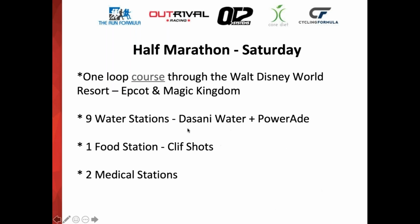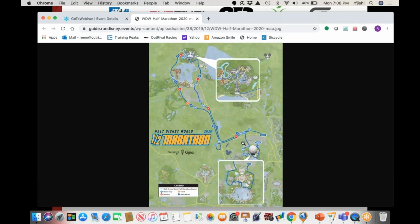Again, it's a 1-loop course, and this one goes through Epcot and Magic Kingdom. Looking at the course over here, you'll start in Epcot, head north, go into Magic Kingdom, circle around, come back through some of the park roads, and then come back into Epcot. We'll talk about weather a little more later, but it looks like you're going to have some windy and hot conditions. You'll definitely feel some of the wind on this course because some of it is open and exposed. So wind can play a factor on this course.